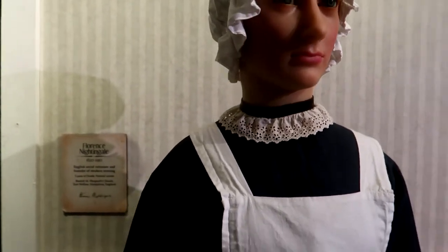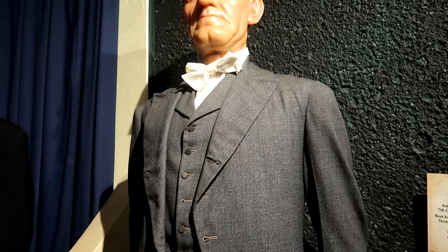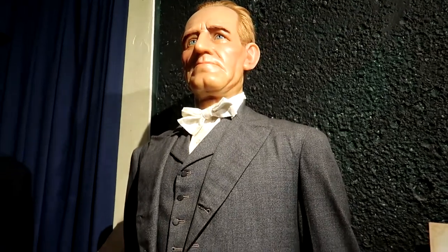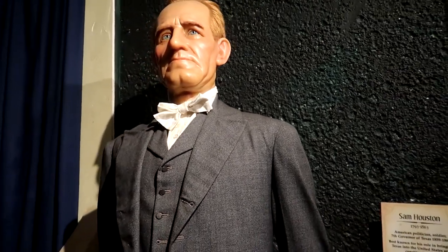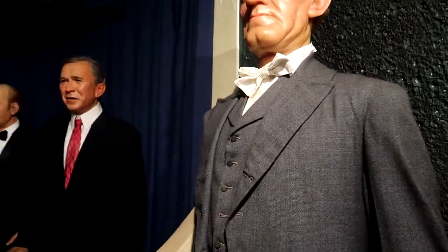Oh man, I just keep thinking they're gonna move on me. Sam Houston, American politician. I can't read today. Politician and soldier, 7th governor of Texas. Best known for his role in bringing Texas to the United States as a constituent state. Cause of death? Huh.